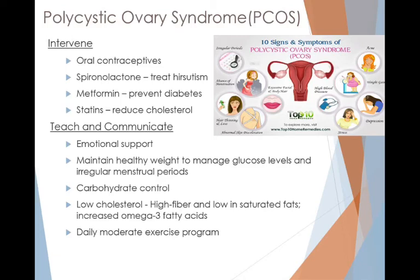Spironolactone will treat, it's an androgen blocker. It's a testosterone blocker. So women who don't want male hair growth, if we block their levels of testosterone, that will treat the male pattern growth that they're having. Metformin can prevent and reduce your chance of diabetes. Statins will reduce cholesterol. Maintain healthy weight.